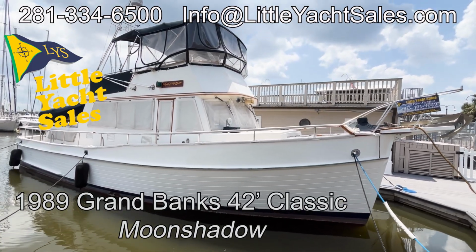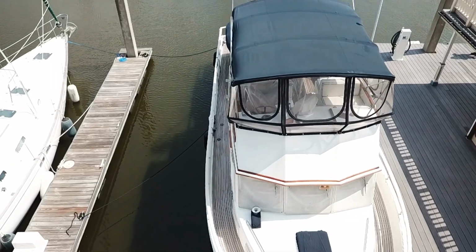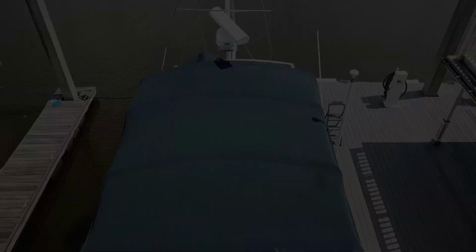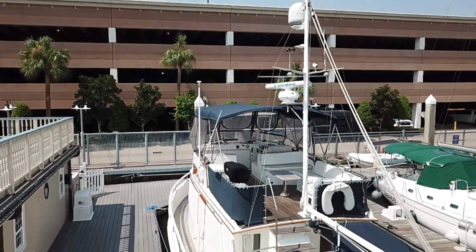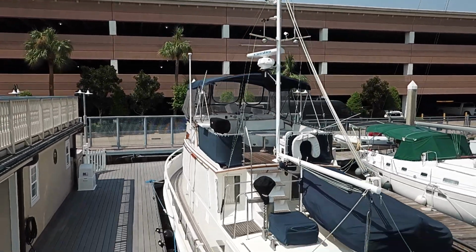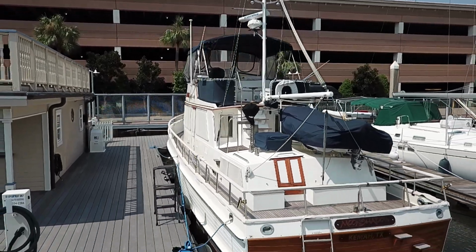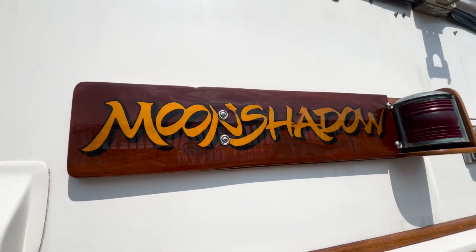Welcome aboard Moon Shadow, a 1989 Grand Banks 42 Classic, available now at Little Yacht Sales in Kemah, Texas. The Grand Banks 42 is one of the most successful trawlers ever produced. Her practical layout, sturdy fiberglass construction, deep water design, and long-range capabilities all add up to a great cruising boat.